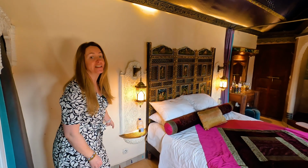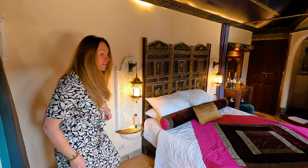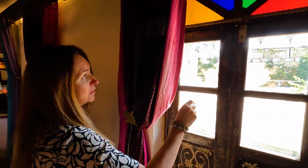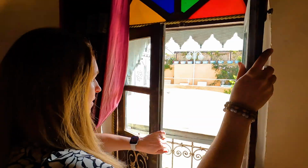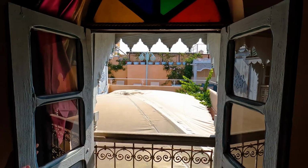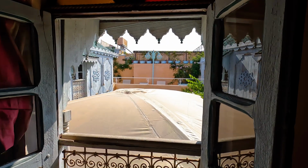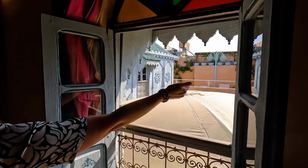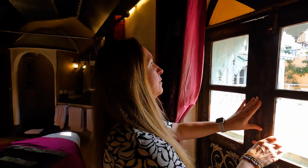It's lush at night when it's dead dark. You've got sockets on either side, so that's really good. You've got your window, which opens onto the beautiful roof terrace right on the top floor. It's really, really pretty. It's huge as well, the roof terrace. It goes all the way around. I'll show you around that afterwards.